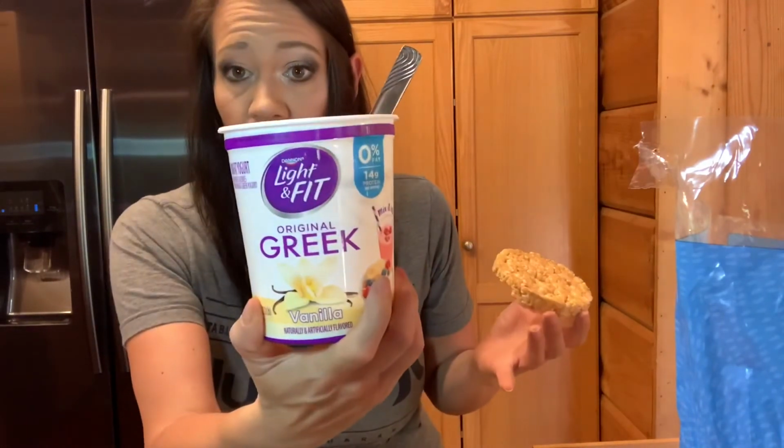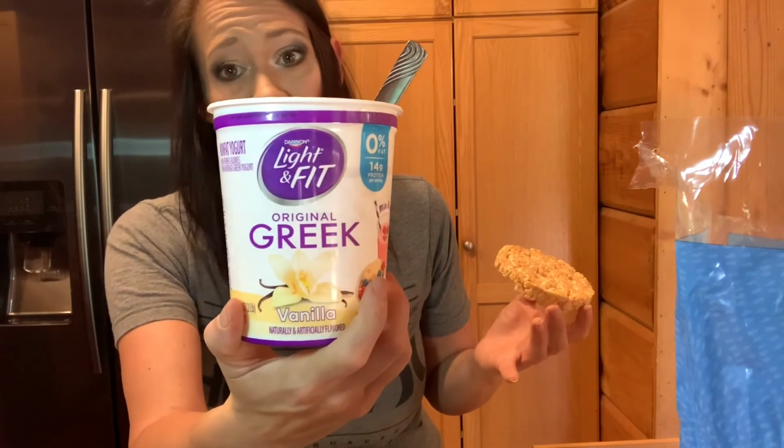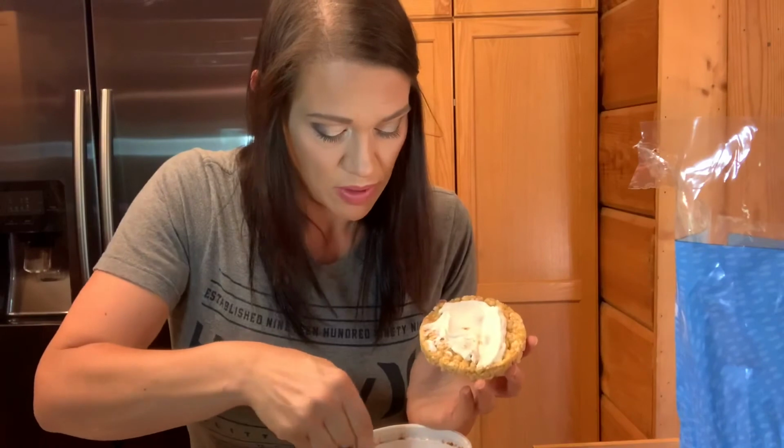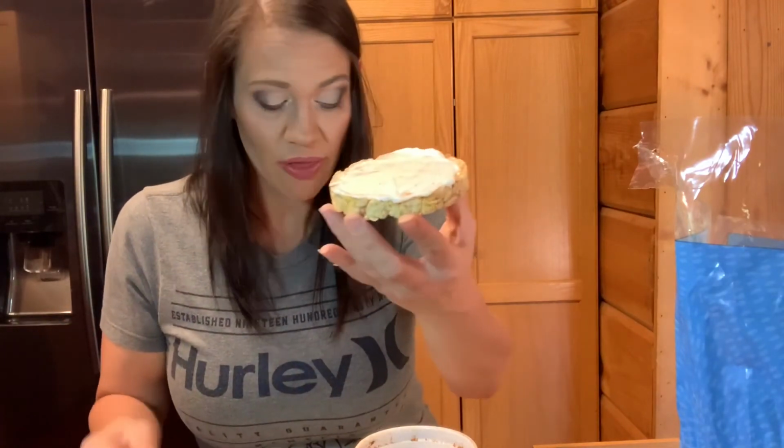All right, last one, the base is gonna be the same, our caramel or chocolate rice cake, and I'm gonna take some vanilla Greek yogurt. This is my favorite one. It's the Light and Fit by Dannon. And I'm gonna spread that right on here. Actually, I'd probably do this one more just because it's got lower calories. And you have the vanilla sweet with the peanut butter, which is kind of salty with the caramel. So you put that on there, kind of like if you were putting mayonnaise on a sandwich.